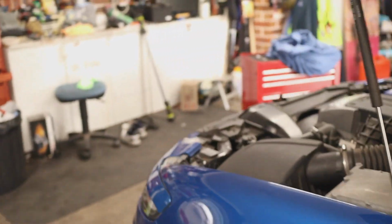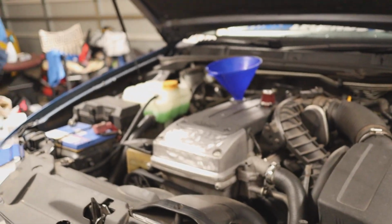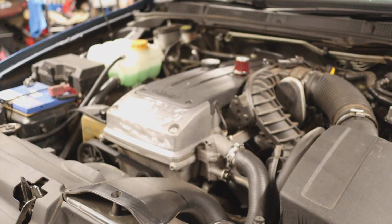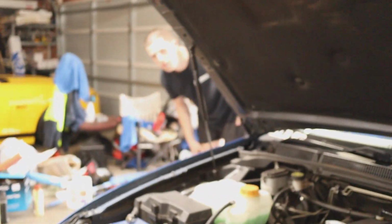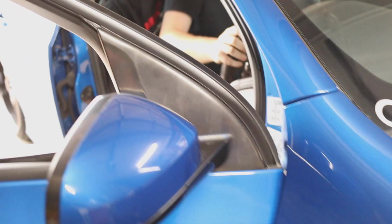Alright, we have just chucked 6 litres in the engine there. We'll get the oil cap screwed back on, start her up, wait a minute, and then we'll check the oil. Make sure it's always in neutral for all the manual drivers out there. Don't know why you drive an automatic, but we'll show you how to do the Aussie check it's in neutral position.